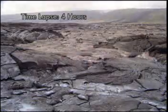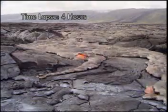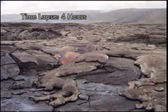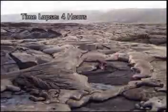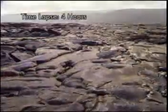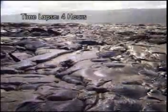Some Pohoihoi flows advance as a series of long, thin fingers, but still inflate together to form a single level sheet flow. Behind the active front, the Pohoihoi inflates several feet due to the development of a rigid crust that remains at the spot where it formed.